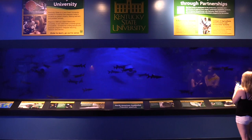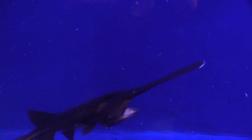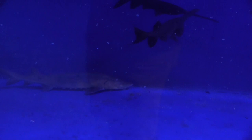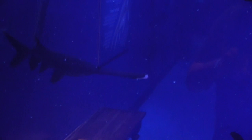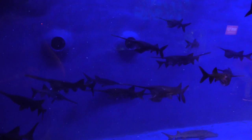All right, this long tank here is the Kentucky State University paddlefish habitat. North American paddlefish. Now, paddlefish is one of the species of fish you get caviar from. Caviar are fish eggs. To younger viewers, it sounds disgusting, but it's an acquired taste, to say the least. You can't use a worm hook because paddlefish won't bite. They swim all the time with their mouths open. Inside their mouth are gill rakers that separate zooplankton.